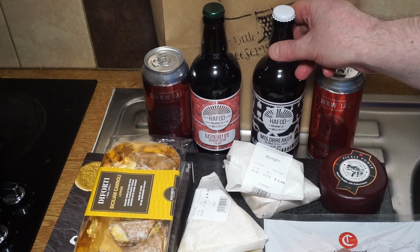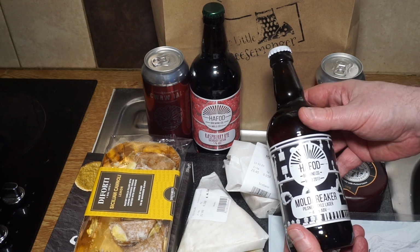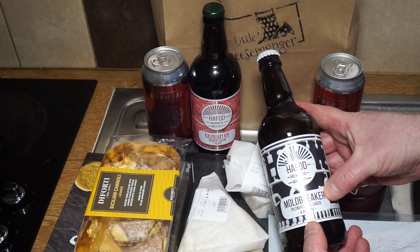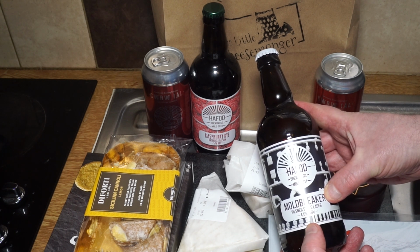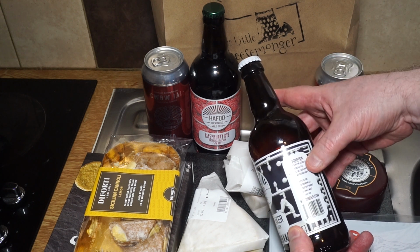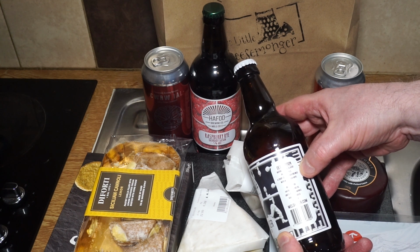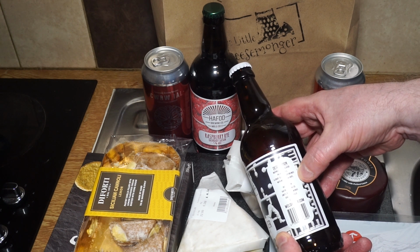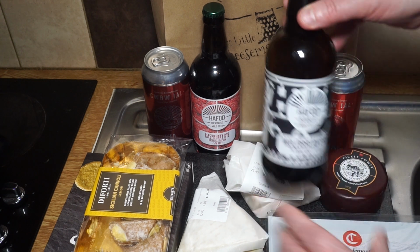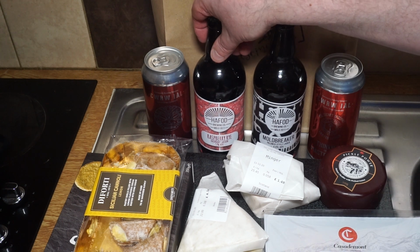The next one is a Hafod brewery. Hafod are in Mold in North Wales, and this is called Mold Breaker, and it's a Pilsner style lager at 4.6%. The description says, inspired by the classic Pilsner style, a crisp, clean lager brewed with Mittelfrüh hops. So I'm really going to enjoy that one. That'll be quite nice and delicious.